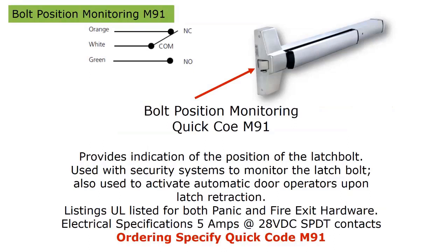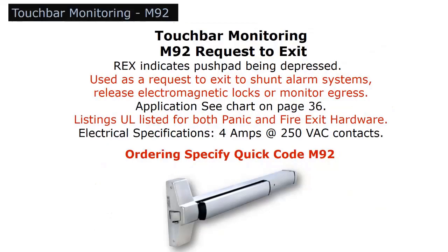Our next option is latch bolt monitoring. If you want to monitor the position of the latch bolt, that's specified as an M91 quick code. And if you want to monitor the position of the push bar or touch bar, sometimes this is known as request to exit, so it's monitoring the push rail. This is oftentimes used to shunt an alarm as someone's evacuating an alarmed opening. This is specified as an M92 quick code.